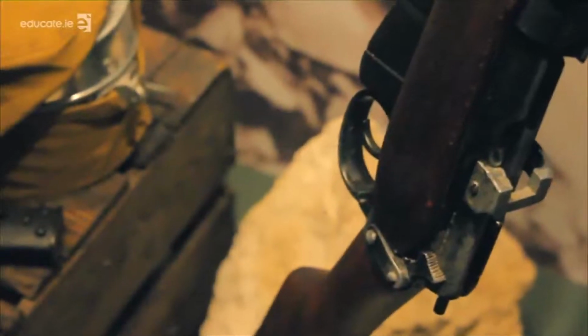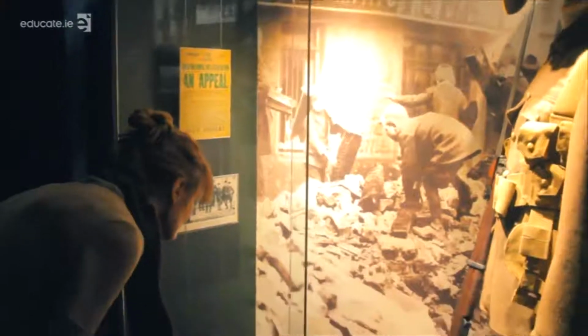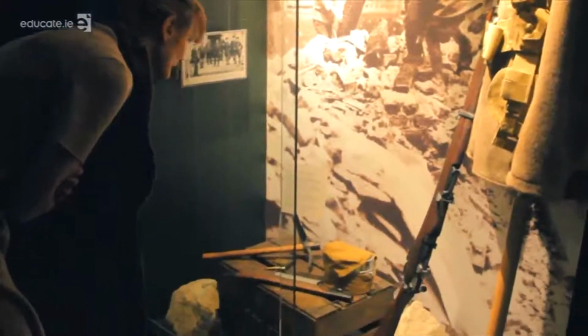This was the headquarters for the rebels in 1916. They took it over on Easter Monday, 24th of April 1916, as it was the head of communications, and it was also the main building on Sackville Street at the time. So this was where all the strategic planning, all the action was directed from.